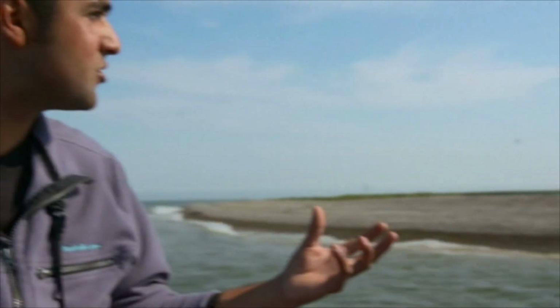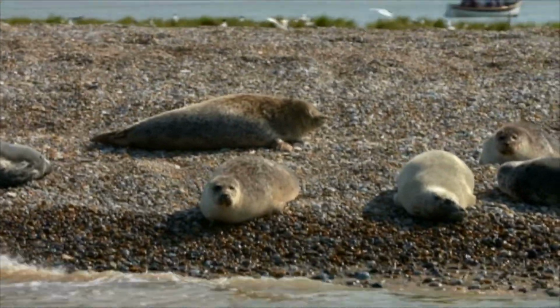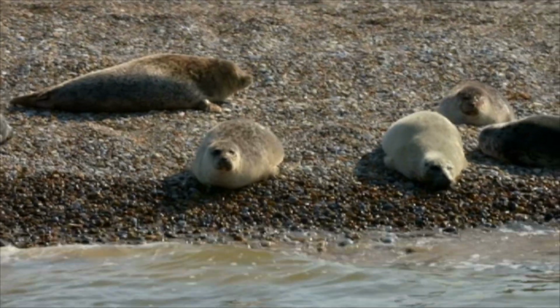What is the difference between a common seal and a grey seal? Well, the common seals generally are the cuter ones. So these behind us, they've got nice round, smiley faces, quite cat-like. Whereas the grey seals are larger and they've got more speckling on them, and they've got more pointed, long noses, so they've got more of a dog-like appearance.